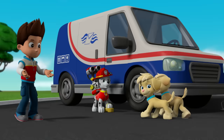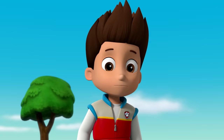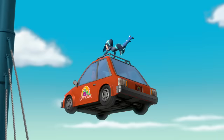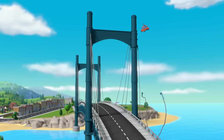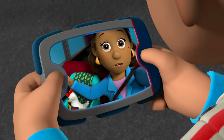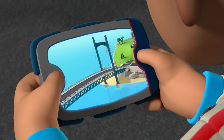Hey, Marshall, where are your new pup pals? They're twins, Ryder. Isn't that cool? I'm Ella. I'm Tuck. And we're looking for the ladybird. The ladybird? Help! I'm the most super super baddie this town has ever seen! Hi, Mayor Goodway. A strange bird lady lifted our clean car into the sky, and then she bumped into our beautiful bridge. Ladybird! It looks like it's going to fall down.